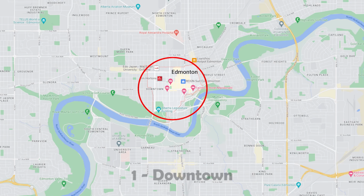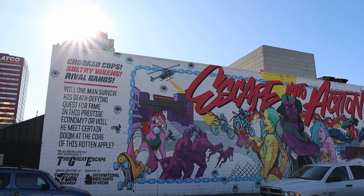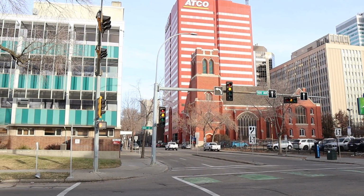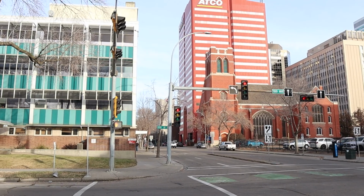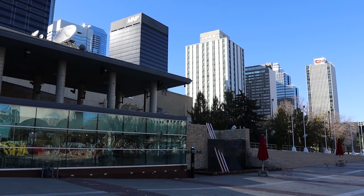So at number 1 is the neighborhood of downtown. And yes, this is an obvious pick. In most cases, a city's downtown is going to have a ton of interesting things, and Edmonton is definitely no exception. I'm going to get into some of the living options in this neighborhood, but I just wanted to briefly list all of the services and attractions that are available if you're in the neighborhood of downtown.